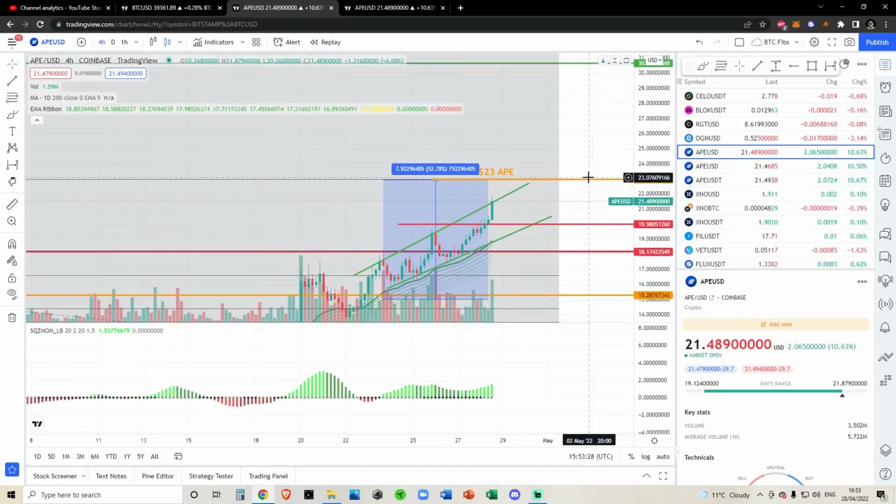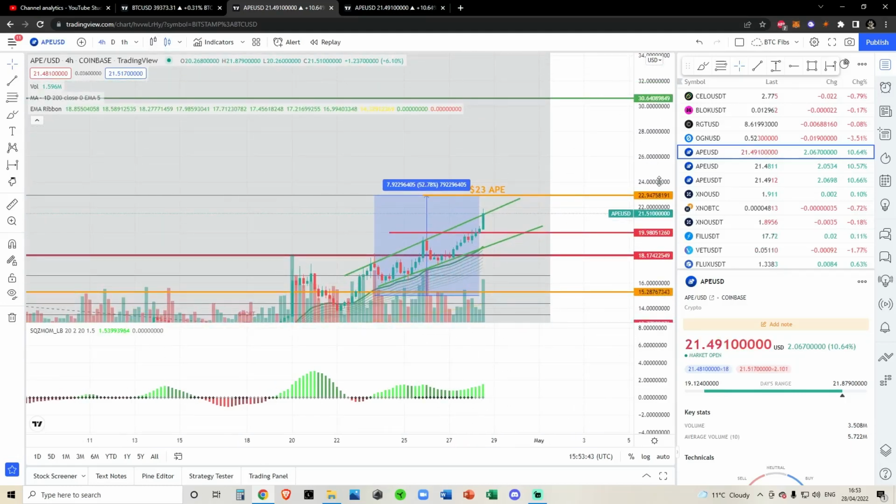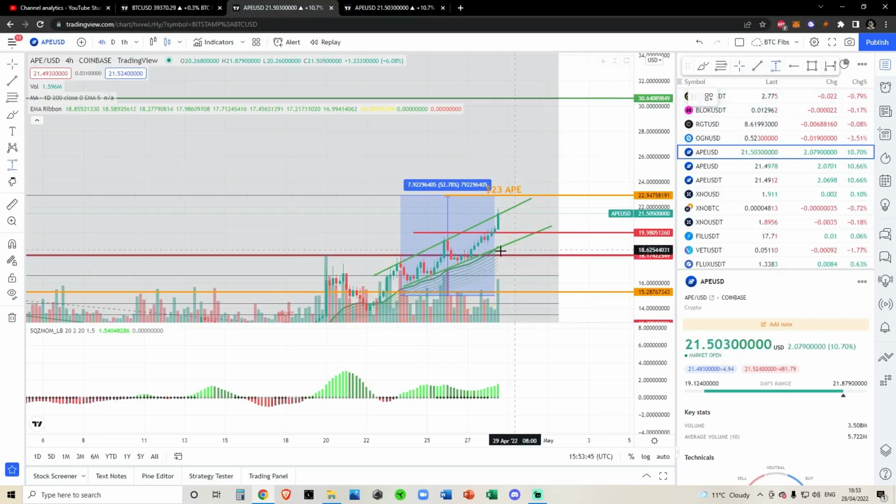Once again, my money is where my mouth is. I'm not actually looking to sell this, even though the smaller time frames could indicate we could be coming back down to here. I think there's enough signs in the slightly more macro pictures that 23 and 30 are on the table within the next couple of weeks. So I don't think it would make sense for me to sell at this region and try and get in for 10% cheaper. That's just not what I'm trying to do.